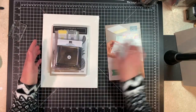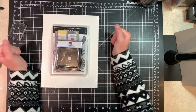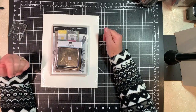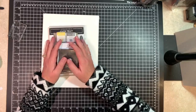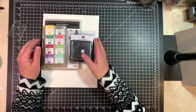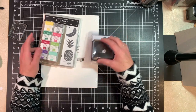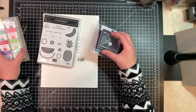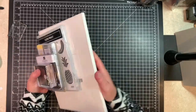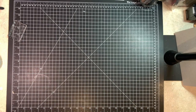So $58 for this set. And if you're interested in becoming a new stamper, or you want to gift it to somebody who you think might be interested in getting into stamping, for $58, this is a perfect Christmas gift. I mean, how can you go wrong with it? Great for maybe a teenager or somebody that's interested in scrapbooking but wants to branch out into card making. It's a great kit. So that's why I got this, because I wanted to experience it and I wanted to be able to share it with you. So that's that.